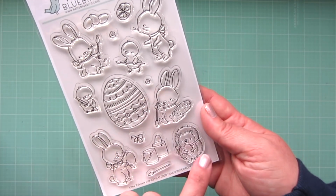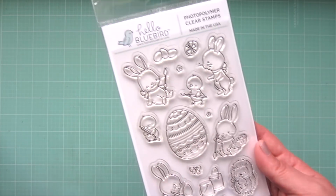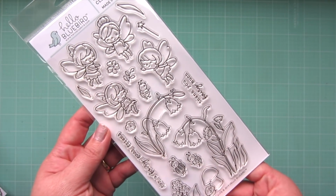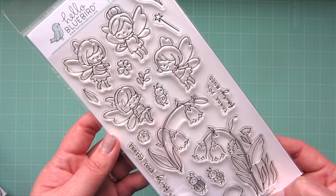Love this little guy. And I love the little hedgehog. I think she's so cute too. Super adorable. Alright, so while I was at it, I also threw in an older set that had been out of stock for a while that I had really wanted to pick up and just hadn't gotten a chance, which is the Fairy Garden. So this is not new, but it is super adorable.